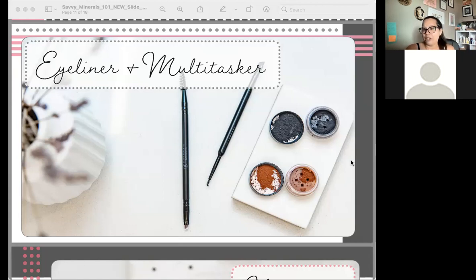But now that we've got the eyeshadow applied, it's time to add definition with our Savvy Minerals eyeliner or multitasker. The eyeliner is dark black and is made with mineral-based ingredients, talc and paraben-free. Woohoo! We just learned that talc is a big no-no, especially from Johnson & Johnson's lawsuit. It's the ideal eyeliner for sensitive skin. It can be used wet or dry to achieve the desired intensity. I prefer to do wet.